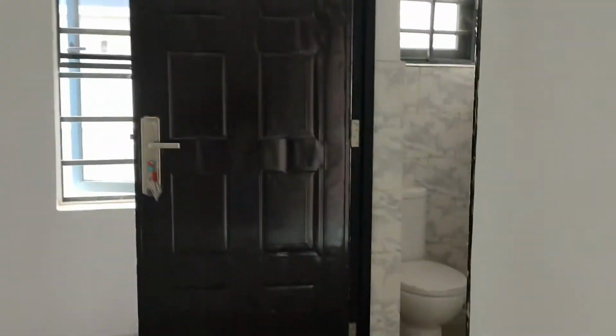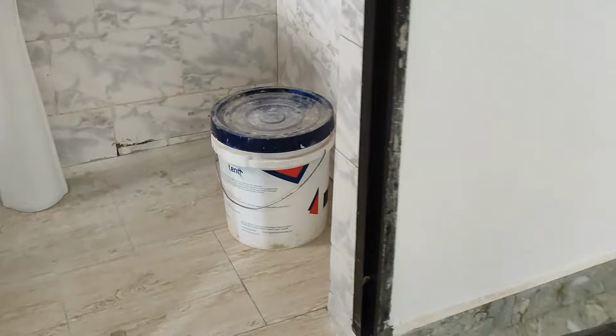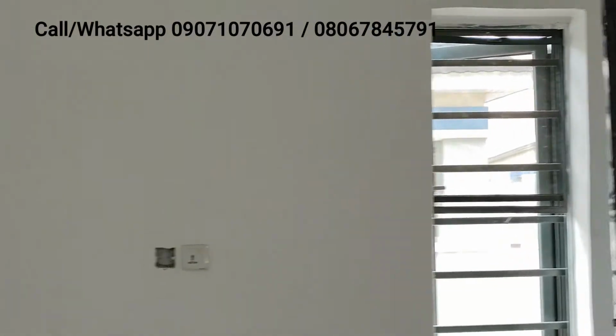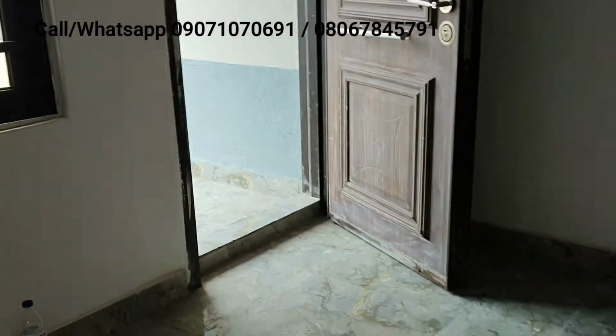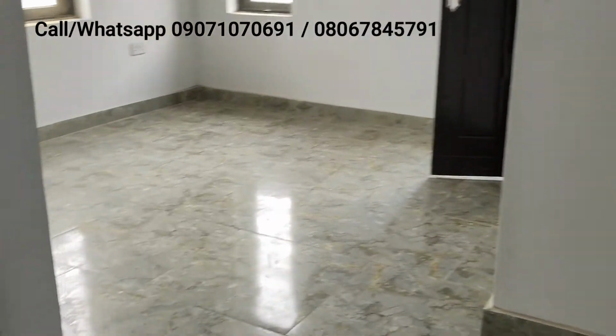So this is the sitting room where you're looking at here, and this here is the guest toilet. Yeah, this one. So we have three rooms here, and we also have a BQ attached to it. And yeah, I'm going to be showing you all of it. The BQ is at the back, attached to the building. This is the first room.